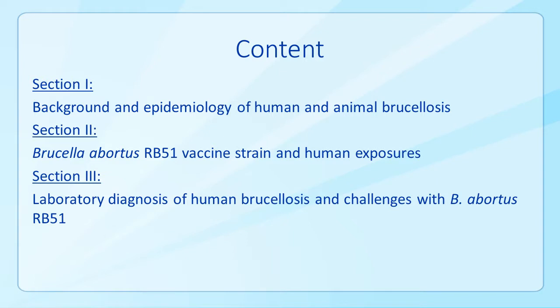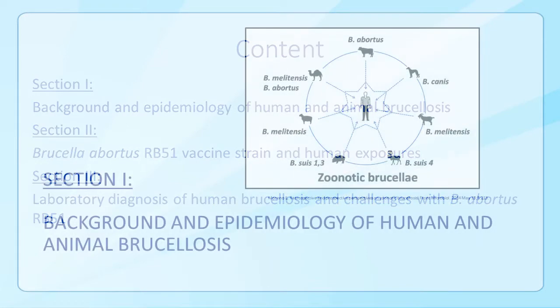I've broken this presentation down into 3 different sections. The first section will have a general background on the epidemiology of human and animal brucellosis in the United States. The next section will be about specifically the Brucella abortus RB51 vaccine strain and the recent human exposures that we have been dealing with here at the CDC and in localized state areas. And then the third section is specifically on laboratory diagnosis of human brucellosis and the challenges with Brucella abortus RB51.